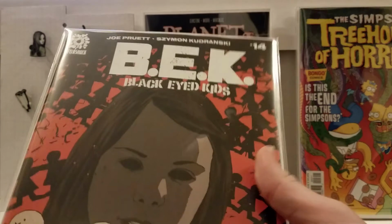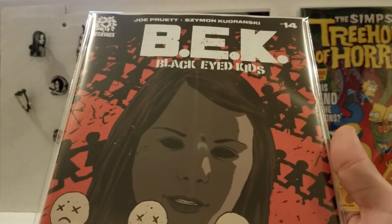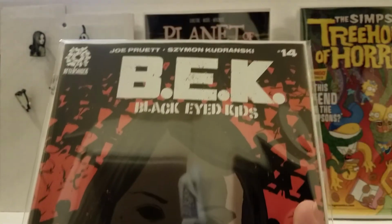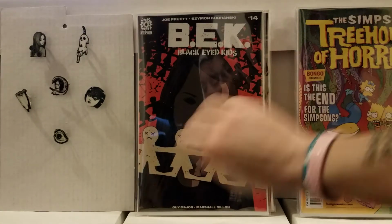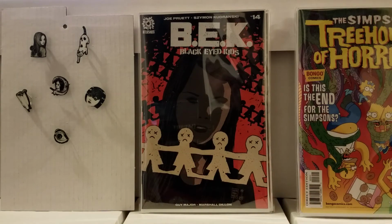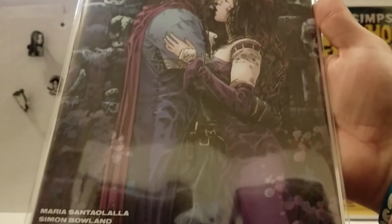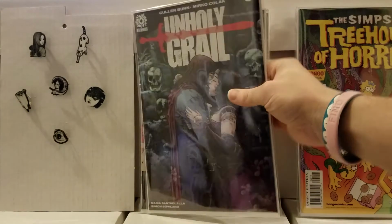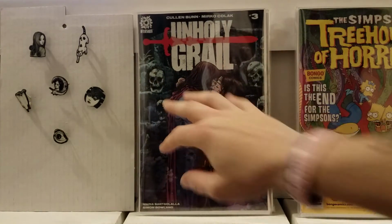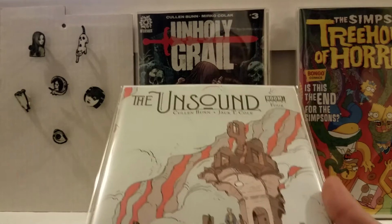Next one, got a couple Aftershock comics. Black Eyed Kids, number 14. This has still been really good. Joe Pruitt, Simon Kurdansky. Unholy Grail, like we were talking about before. And I'll say it again, Wando is on Dark Arc, and he's on like it. I think I'm light by saying 6 titles for Aftershock, and I'm just tired of it. Yeah, I've had enough of them.